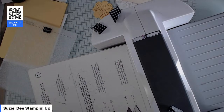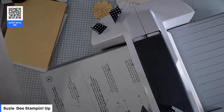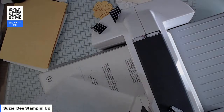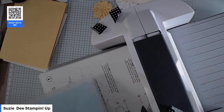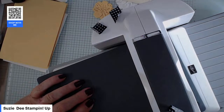And we will put in our number 1 plate. I'm going to put this into our embossing folder. You've got a line there, that's the front, and put it in with the hinge first. Whatever you do, don't put it the other way. So we're going to send that through.